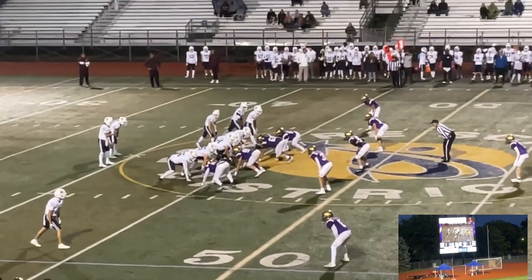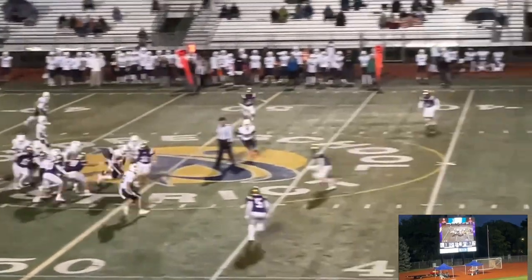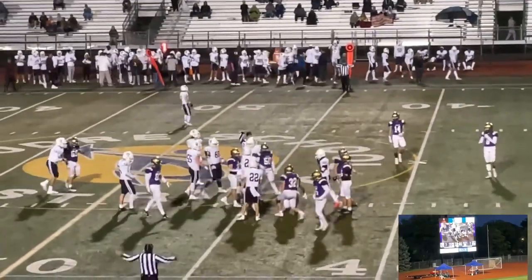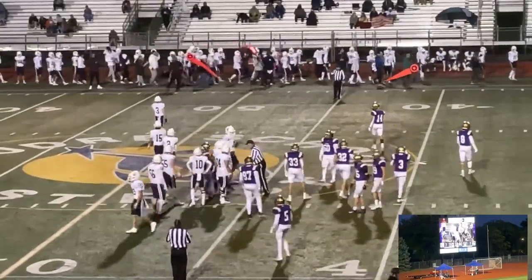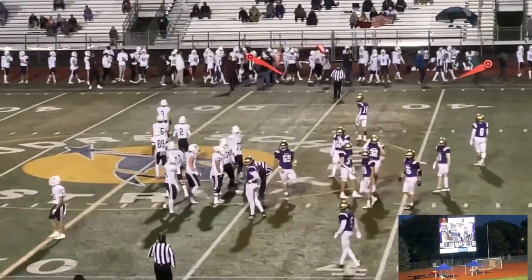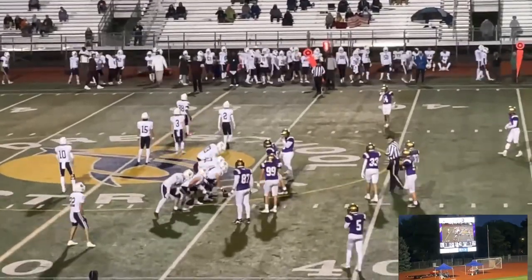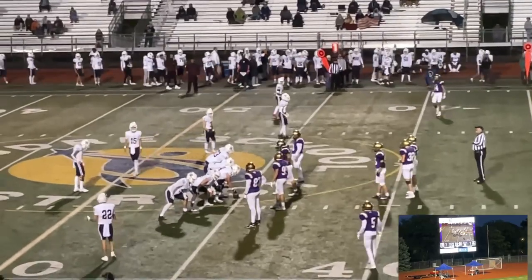They have the same formation. Let's see what they're going to do. Handoff up the gut. He's got a lane. It's going to be a good gain of about 10 yards. Caden Saunders comes out for the tackle. Caden wasn't that high that time. Usually he's night train lane out there just going for the head. He got by the shoulders that time.